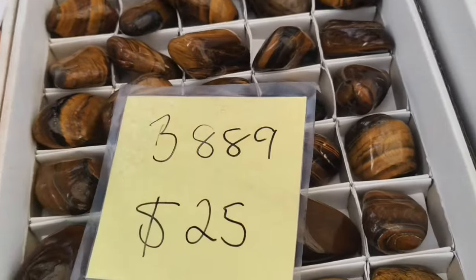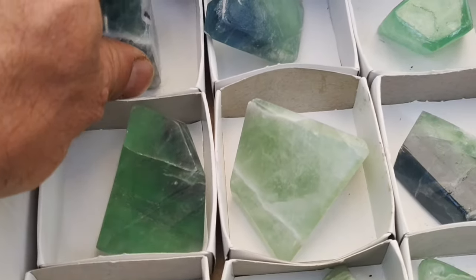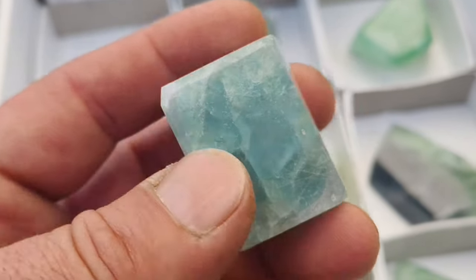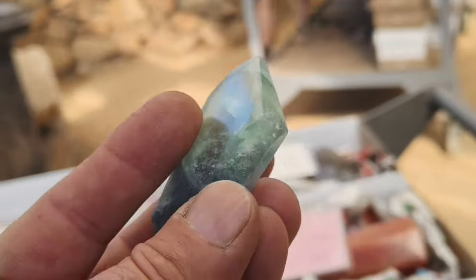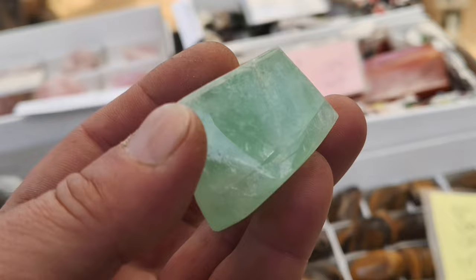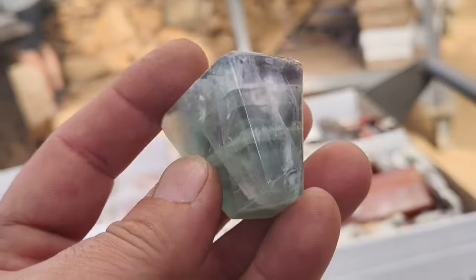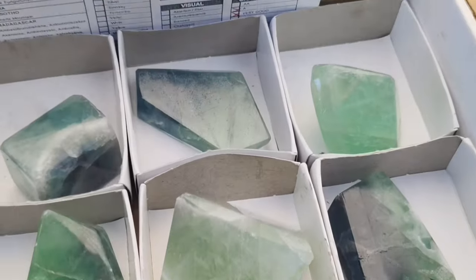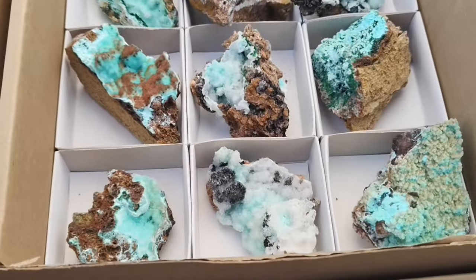For $25, happy days. Onto some polished watermelon fluorite, and a few sales ago we had some polished fluorite that was ghastly. This is much, much nicer. These are polished faces. They are a pretty good finish. I think this is also from the Nelspruit stock. I don't think Gary's ever cut these particular shapes before. Some very nice polished watermelon fluorite, rated as very good to A grade, 1 kg on the dot. That's going to be $40 for the 12. That is flat 803.